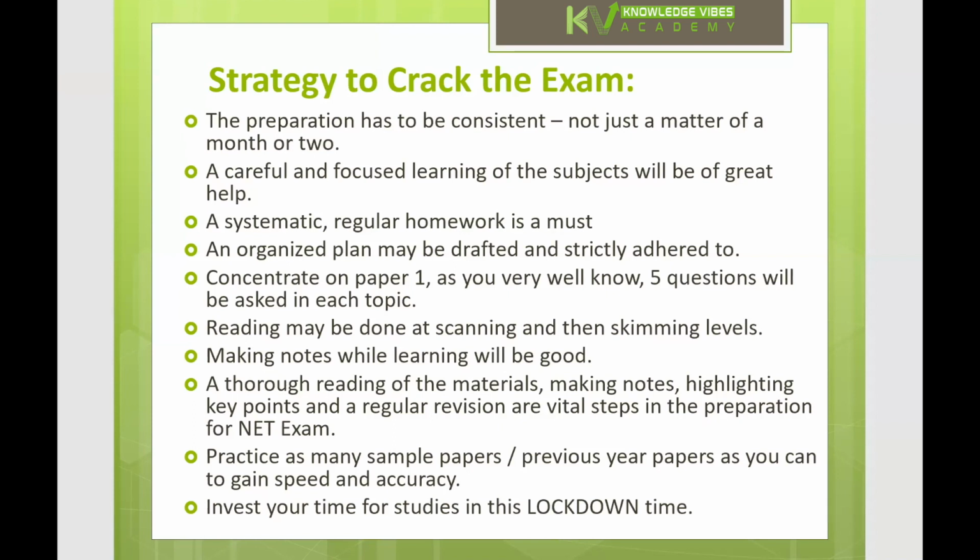A thorough reading of the materials. See, thorough reading, very important. Thorough reading of the materials and making notes step by step, highlighting key points, and regular revision are vital steps in the preparation for the NET exam. First, thorough reading of the material, then making notes, then highlighting the key points, and regular revision. Okay, these are very important.